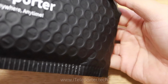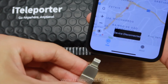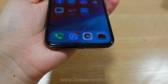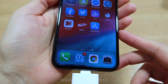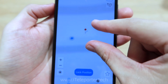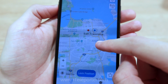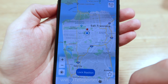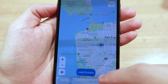Once you get your iTeleporter device, you're only 2 steps away from spoofing your GPS location on any iOS 9 through 13 device. Step 1. Plug in the iTeleporter Lightning series or connect with the iTeleporter Wireless Bluetooth series. Step 2. Open our companion GPS modifier app. The magic happens. If you want to teleport to any place to catch a rare Pokemon, fight a gym, or join a raid, you can move the red pin to anywhere on the Earth, press the lock position button, and in a split second you can see the breezing blue circle representing your location on the entire iOS system teleport instantly. The GPS location applies to all of your iPhone apps.